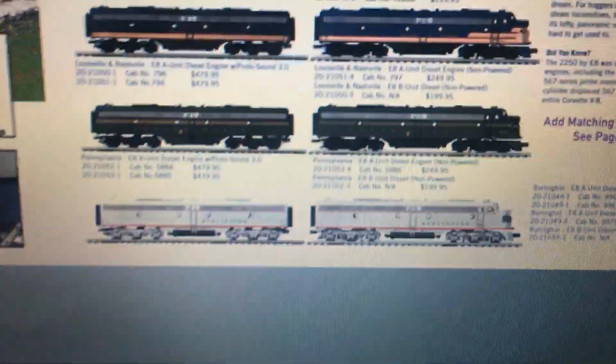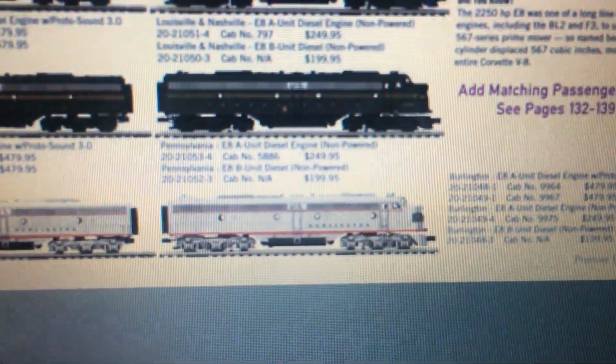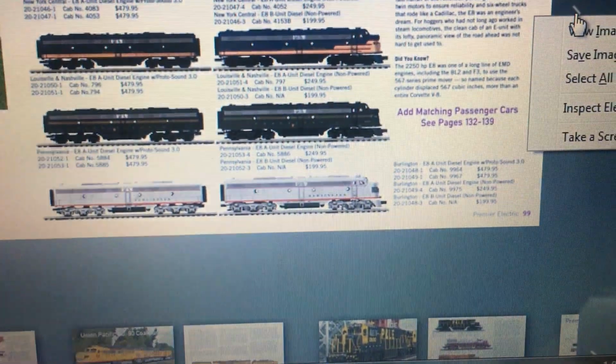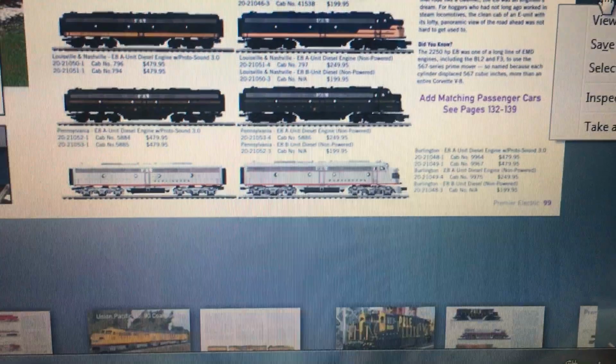And then down here we have more California Zephyr engines. And with this, I could do a prototypical AAA unit in Burlington. So you've got 2 powereds and 1 non-powered. So I'm considering that. Really awesome. Very surprised to see that. So, and those are going to be a hit, and they're going to go fast. So, awesome.